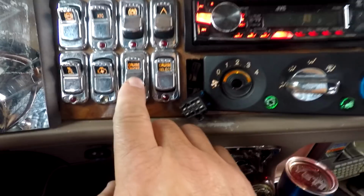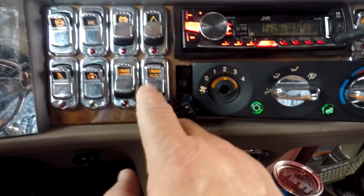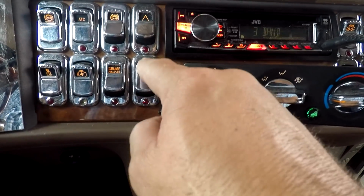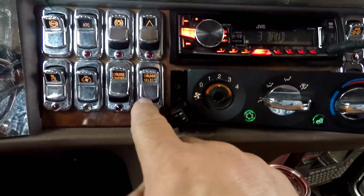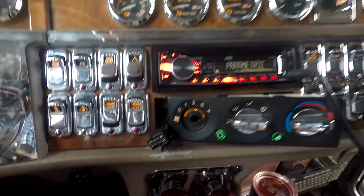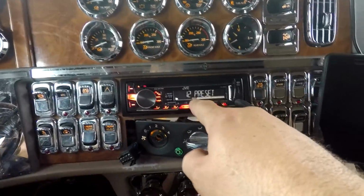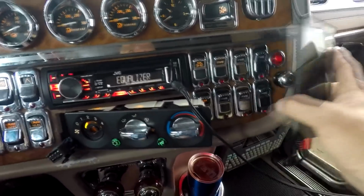This is your cruise control, just like in your car. You turn it on, turn it off. This is your set, reset, and then if you hit this, 1, 2, 3, that's up 3 miles per hour, down 3 miles per hour, just like a regular car. Just a different switch than on the steering wheel. Then you've got your stereo, and then these are all extra switches over here.